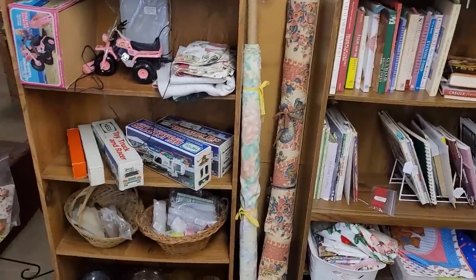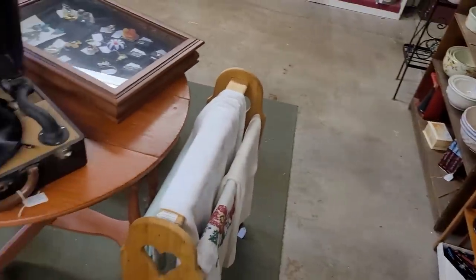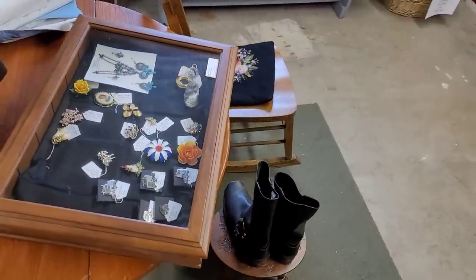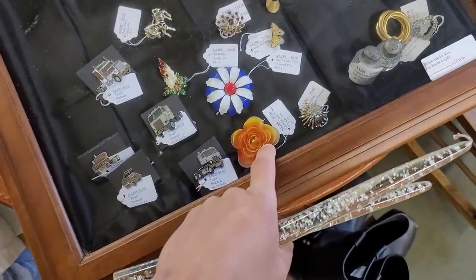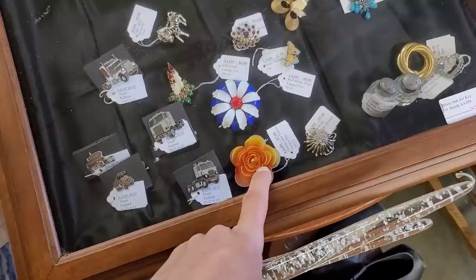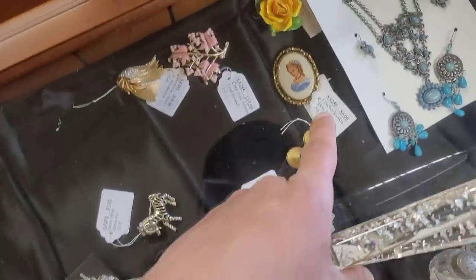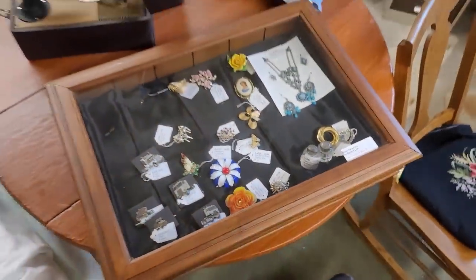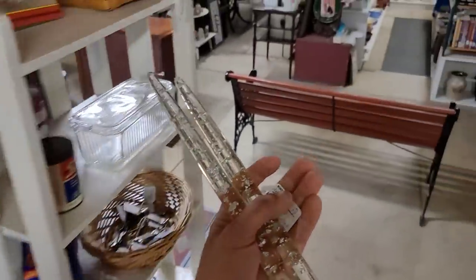Scrap fabric. Don't see much of anything else for us. Make sure I don't miss anything. Let's see what's in this case here. Ooh, that one's pretty. How much is it? $7? That's a contemporary reproduction. All right, we'll move along, guys. Don't worry, I still have the candles. We're gonna get them. Yes, we are.